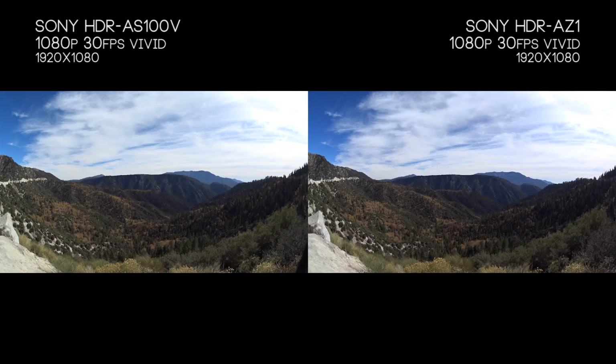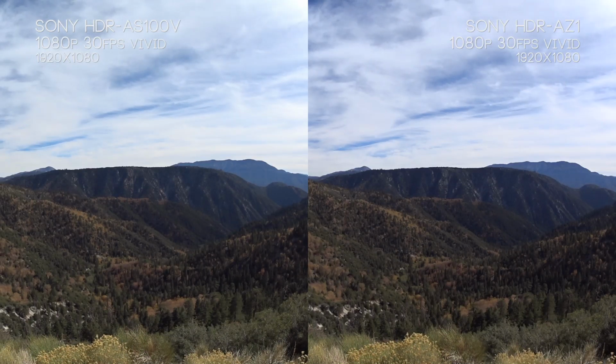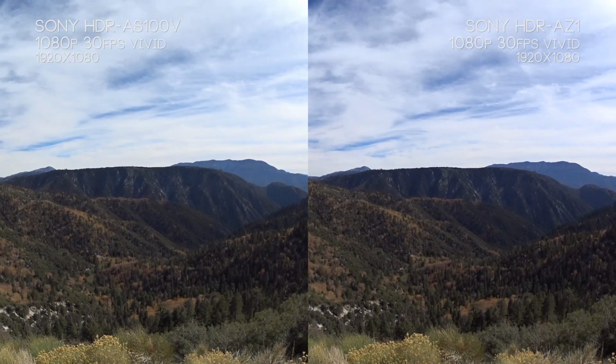Now we're starting off looking at 1080p 30 frames per second vivid mode. Vivid mode is basically just a more saturated and crunched look. It just gives a more appealing image right out of the gate. As we zoom in here to 100%, take a look at the leaves and stuff in the foreground at the very bottom of your screen. You'll notice the AS100V is a little more crisp compared to the AZ1.